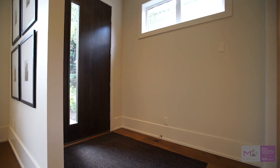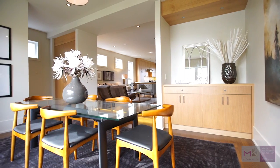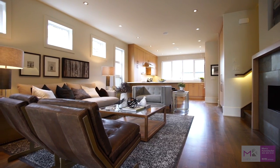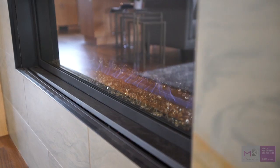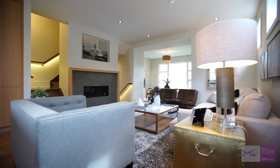Air and energy loss is prevented with super seal vapor barriers and spray foam insulation, ensuring that you and your family stay warm throughout Calgary's harsh winters. Large south-facing windows allow natural light to enter the open area with 10-foot ceilings, a fireplace, and rectilinear detailing in the modern design.